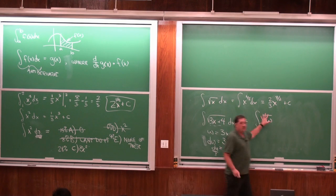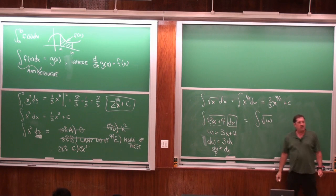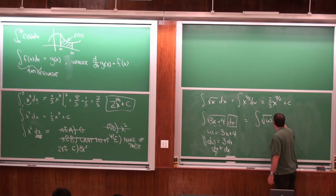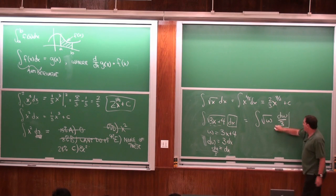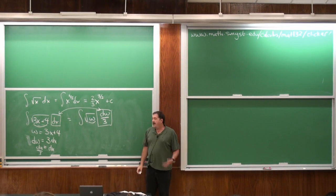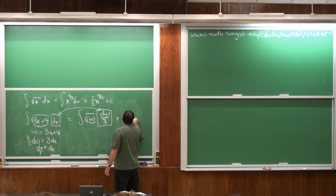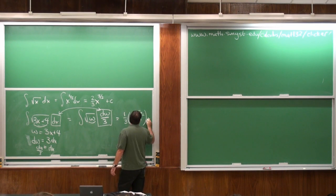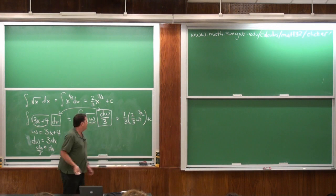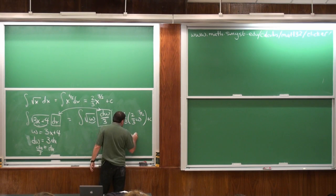And so this is wrong because I left off the dx. The dx here is a real part of the integral. It actually represents something. This part transforms to that, but this part will transform to this. The dx becomes dW over 3, and the 3x plus 4 becomes W. And now this is easy. This is just the same integral I did before. So this is just 1/3 times 2/3 W to the 3/2. The constant can go inside or outside because it's an arbitrary number. If you multiply an arbitrary number by a third, you get another number. So that's fine. So we can write this as 2/9, and we go back to terms of x because I made up W.